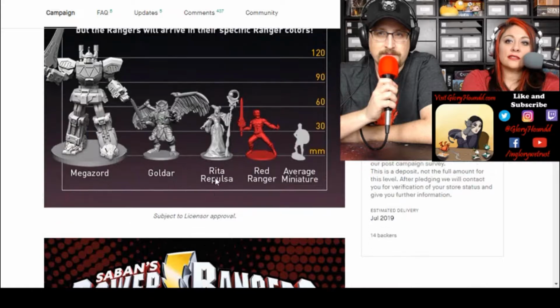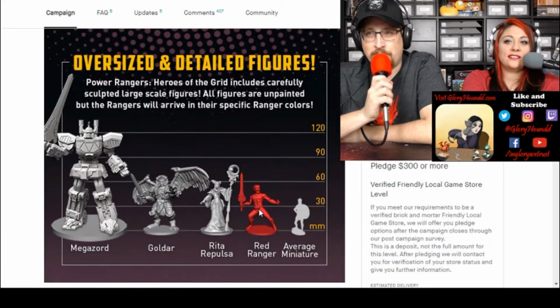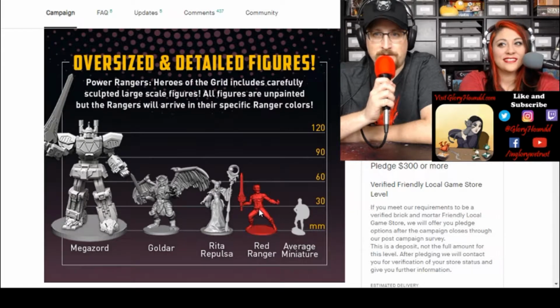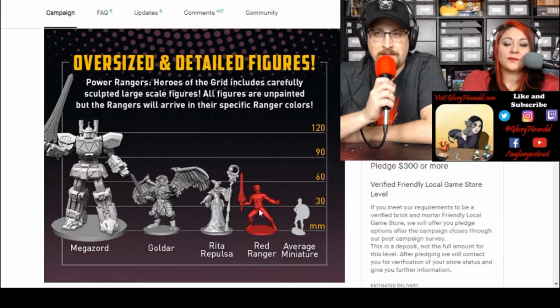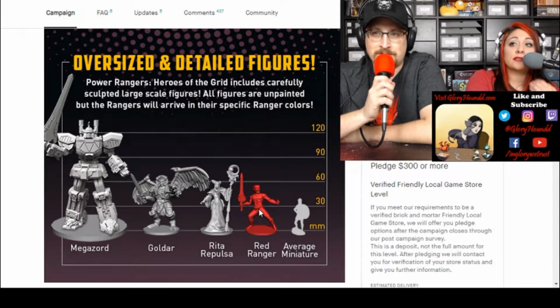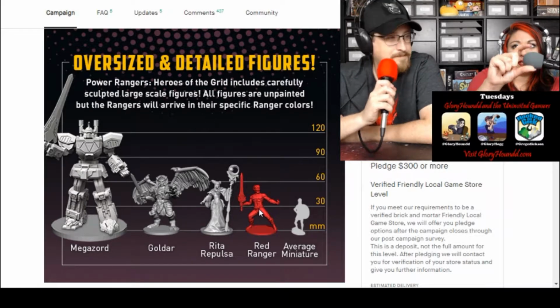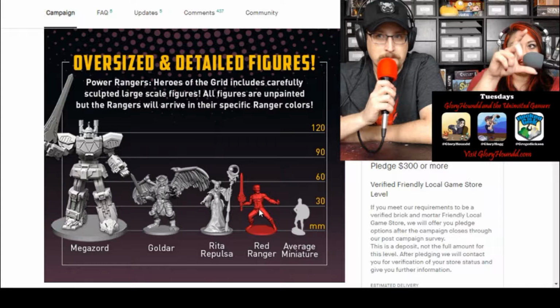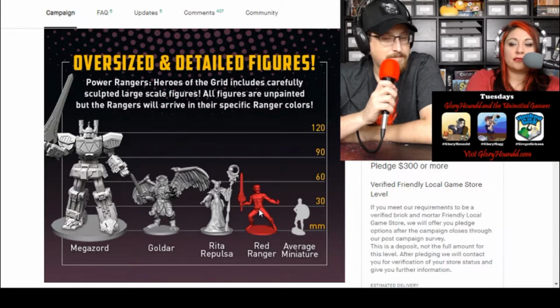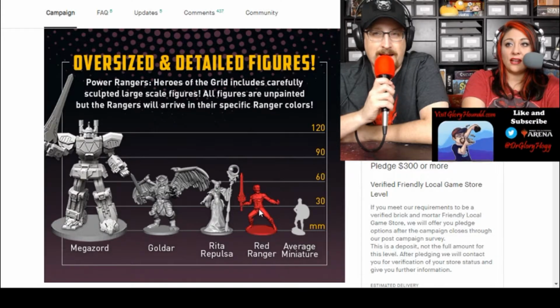Look at that size-wise. So the red guy is going to be the Red Ranger, and then you got Rita Repulsa and Goldar. They're all pretty much the same level. They're all at that 60 mil, and then bam, 120 mil. So double the size for the Megazord. It's huge. Right, it literally says right there your average is 35. Like 60 mil is pretty big. It gets pretty intense. And then 120?